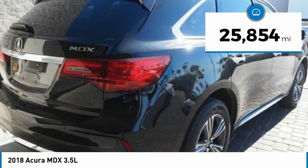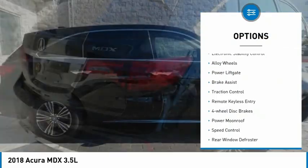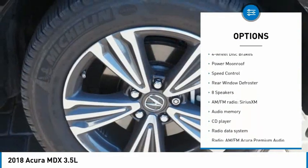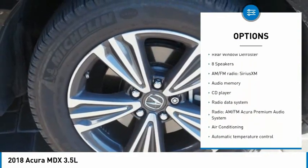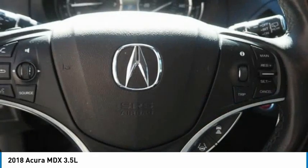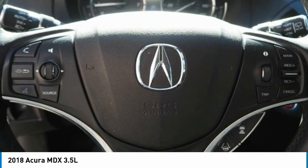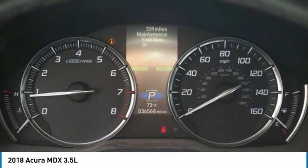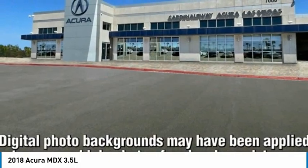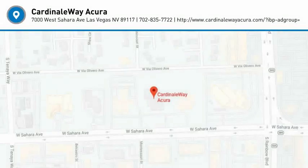Here are some of this vehicle's great options: electronic stability control, alloy wheels, power liftgate, brake assist, traction control, remote keyless entry, four-wheel disc brakes, power moonroof, speed control, rear window defroster. If affordable style and reliability are what you're looking for, this vehicle couldn't be more perfect. Drive it today.